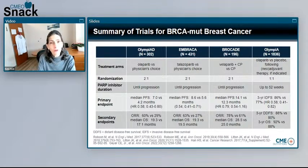The adjuvant trial, OlympiA, actually randomized germline BRCA positive patients to 1 year of maintenance olaparib versus placebo after all patients had completed their chemotherapy if indicated, radiation therapy if indicated, and surgical management as well. And hormonal receptor positive patients could have been on endocrine therapy. And this study also met its primary and secondary endpoints. Invasive disease-free survival with 1 year of maintenance olaparib in the adjuvant setting compared to placebo was improved by about 40%. And a very recent update, which was very recently published by Dr. Geyer, also showed for the first time a 30% improvement in overall survival. So we are very excited about this.